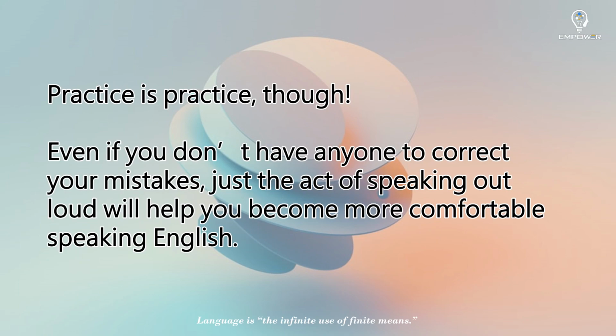Practice is practice, though. Even if you don't have anyone to correct your mistakes, just the act of speaking out loud will help you become more comfortable speaking English.